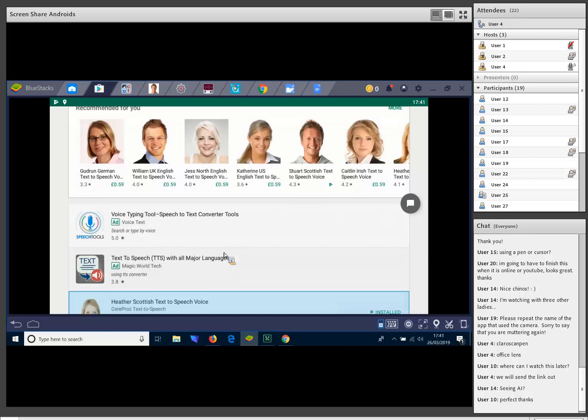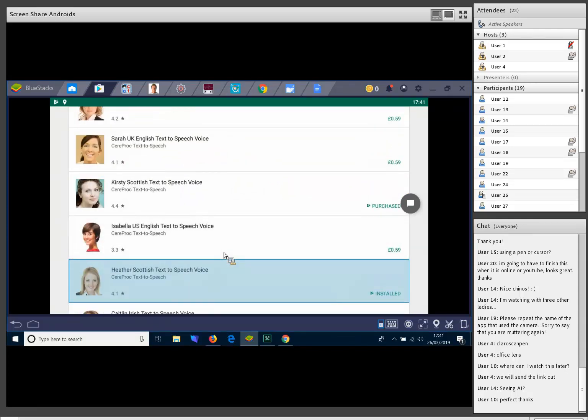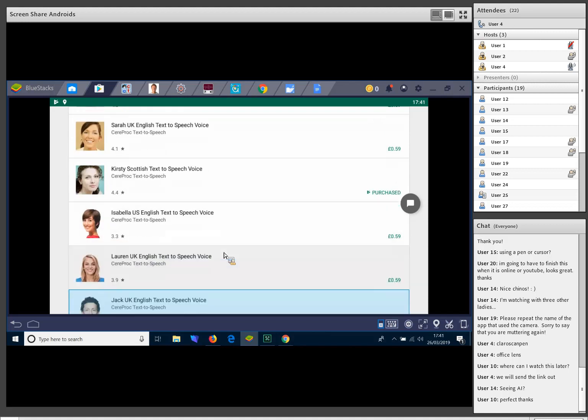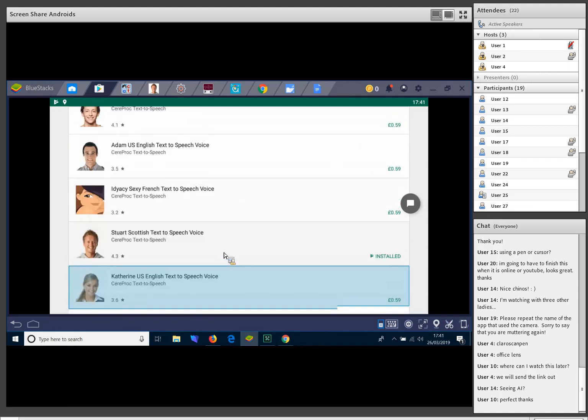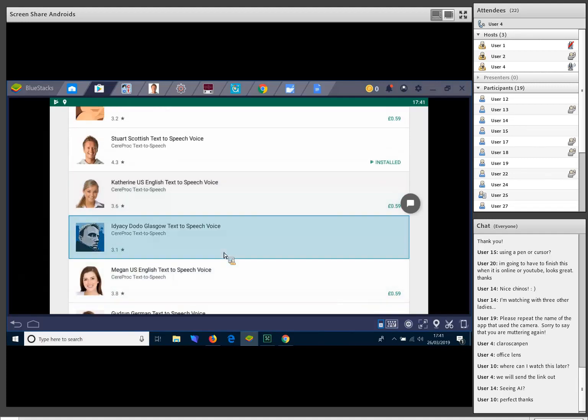I'm just going to scroll down. There's Heather, Caitlin, Sarah, Kirsty, Isabella, and it's all sorts of UK regional accents and American accents, European accent voices, and lower down, some fun voices as well. The Dodo voice is a great Glaswegian voice. It goes down very well in schools in Glasgow. Right, anyway, that's looked at some of the things.